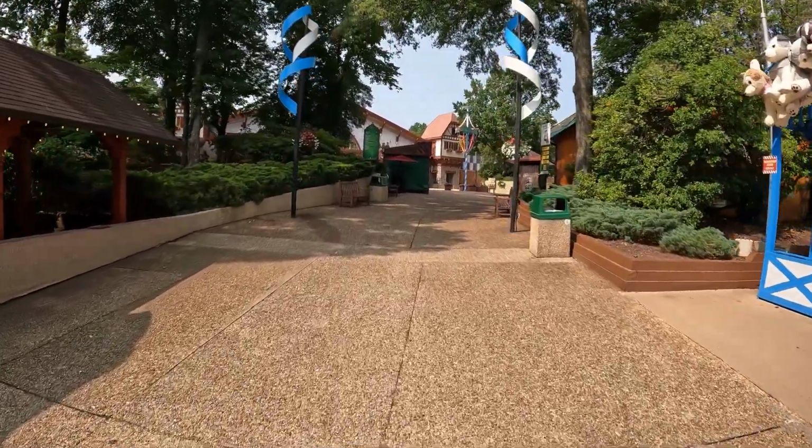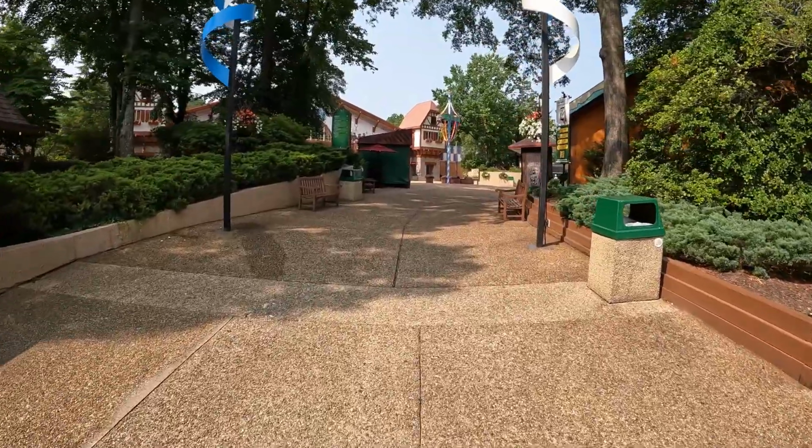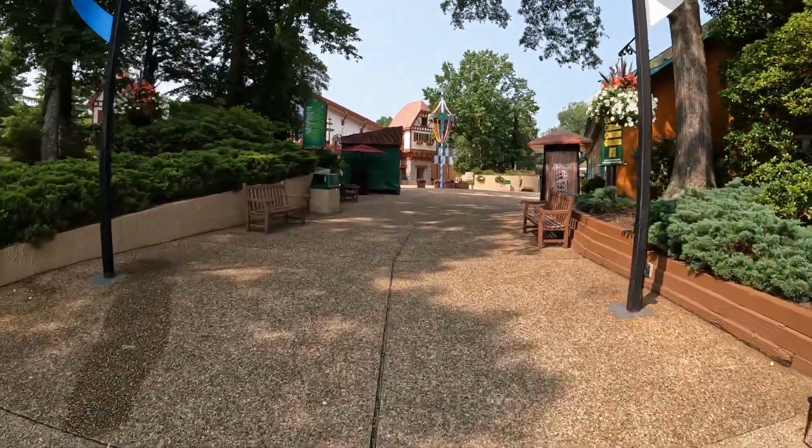Not sure what we're doing next. Here looks like we're heading back to the back of the park. I think we're doing Dart Coaster. So, we'll see how that goes. Should be good.